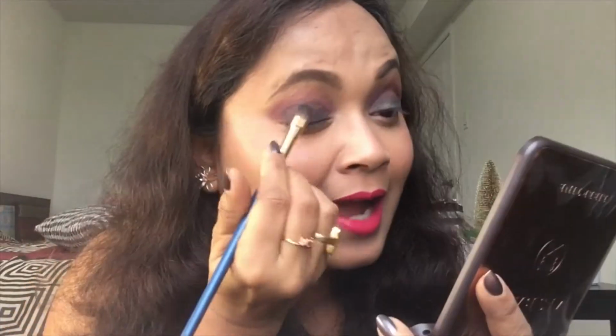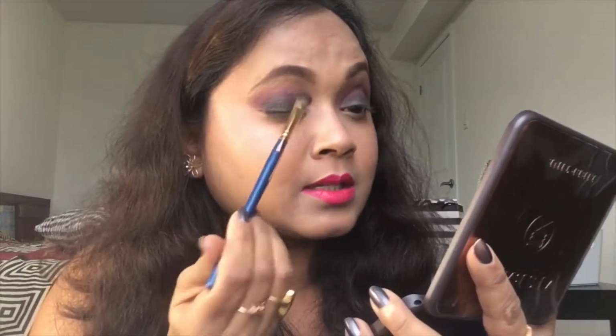But I need to be convinced about the colors. I need to be convinced about the quality. If the palette is adding a very nice value to my makeup collection, I will definitely go for that. And that is something I always keep in mind. I need to see whether a certain palette is adding value to my makeup collection, because I love to play with colors and I always crave different shades, and all the shades are pretty unique here.